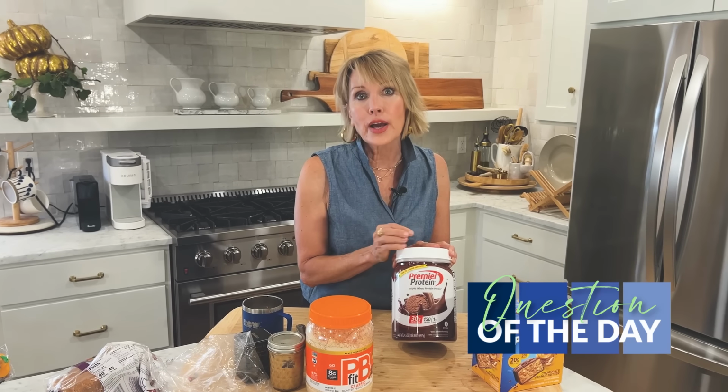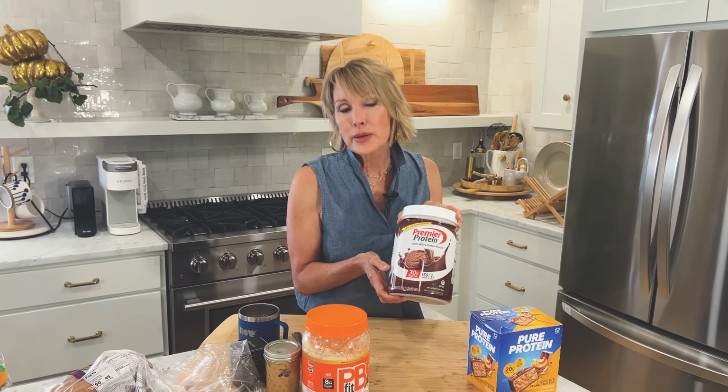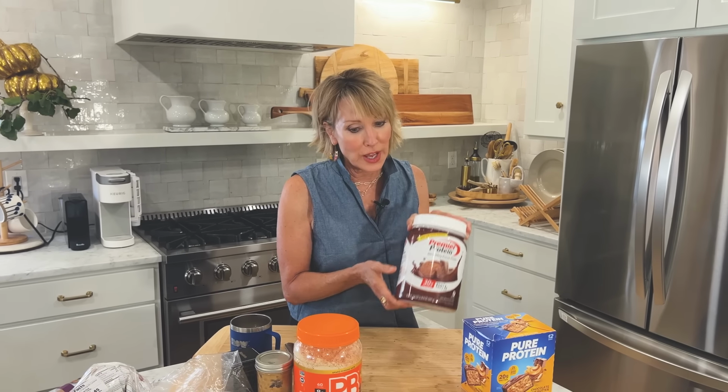But this is low calorie, high protein, and that is just great. Now, sometimes he likes the chocolate best, but it also comes in vanilla. And if he eats the vanilla, then he always has to add strawberries or something to it to make it taste more like a shake.